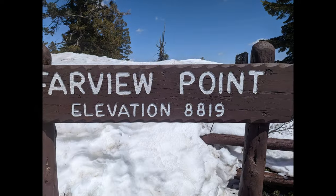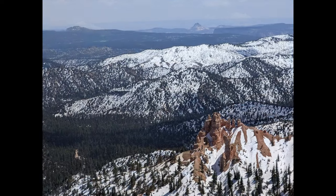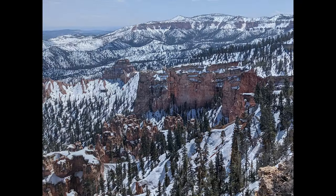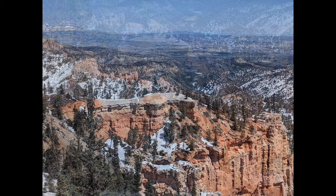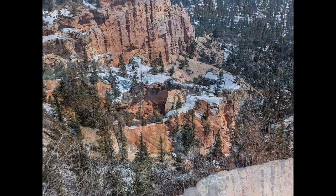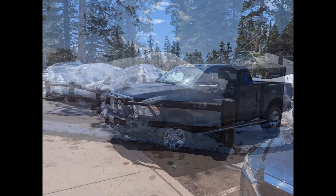Bar viewpoint. Did you get to see it? Canyon overlook.